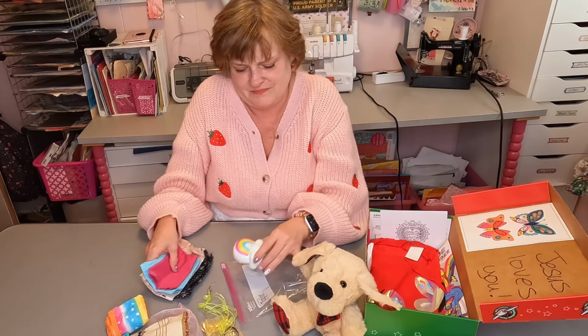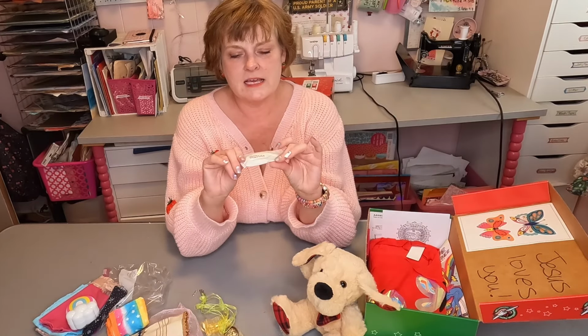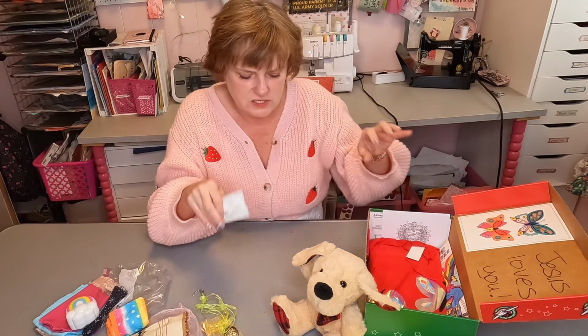Snap. We have a little bar of soap. This is like a hotel soap.